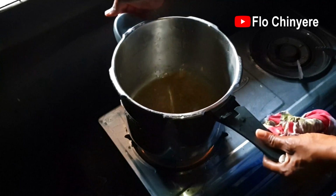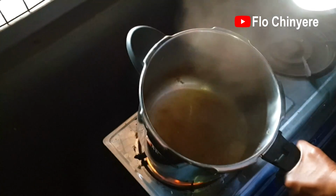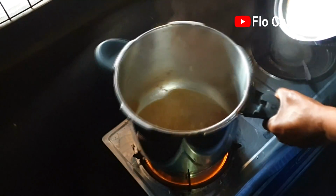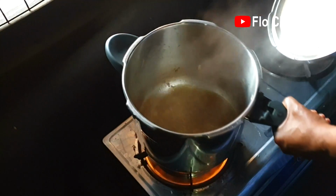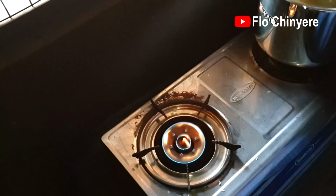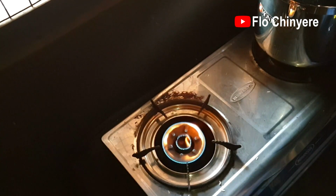It's too much. Let me boil it down, else the stew will be watery. See? It's more concentrated now. It's still not watery. But yeah, I need to set it aside. I can't wait anymore. Hours and hours of cooking.